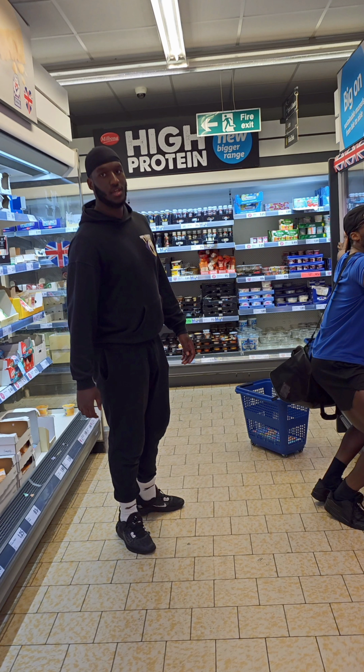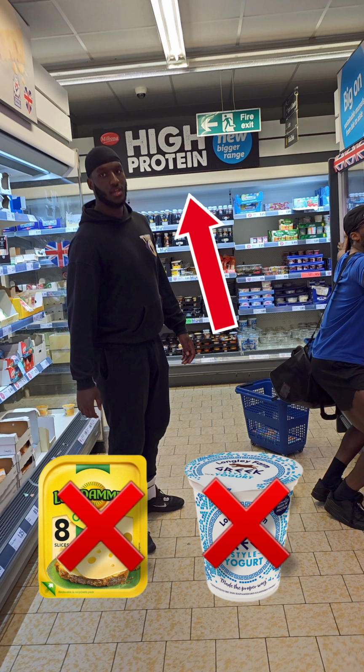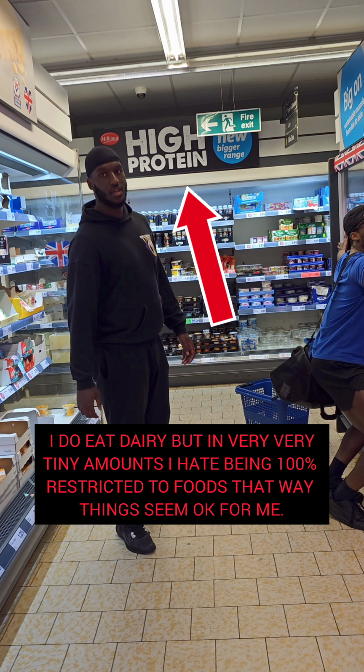Pause, freeze like Michael Jackson. So you see that aisle that says high protein? I have to literally skip it. Why? Dairy, so it's yogurts and cheese, that's high in dairy. High in protein, but I cannot digest it because I'm lactose intolerant. So I have to literally skip past that aisle.